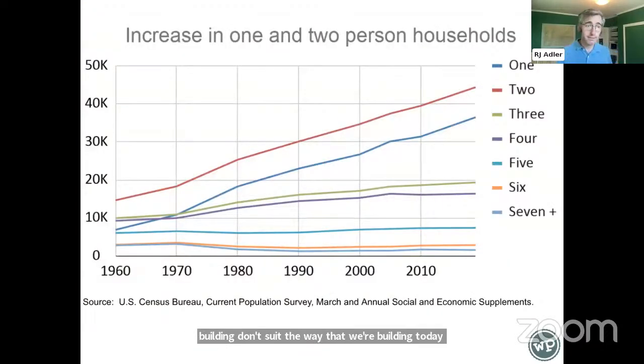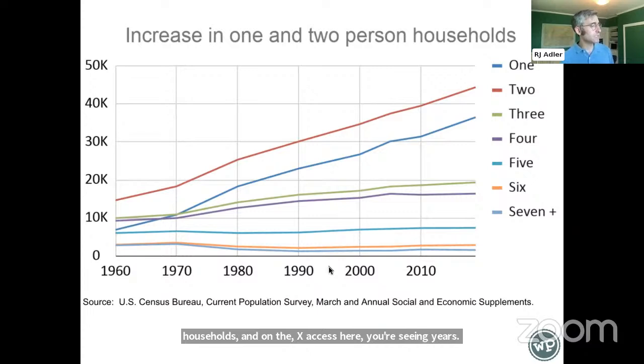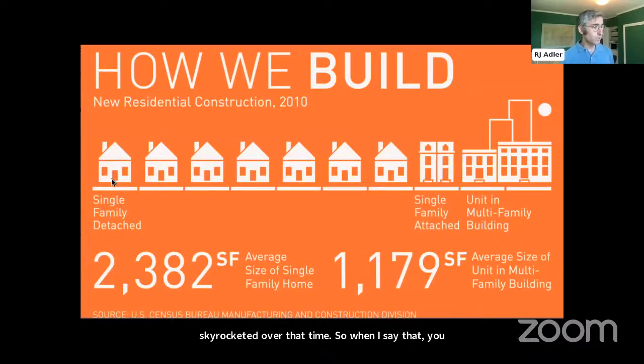I really love this graph. This graph shows the difference in the number of person households over the last 60 years. On the y-axis, you're seeing thousands of households, and on the x-axis, you're seeing years. Over 60 years, you've seen 1 and 2 person households, so 1 person living by themselves or living with 1 other person. Back in the 1960s, it was pretty similar to the number of households that had 3 or more people living together. But that number of 1 and 2 person households has just skyrocketed over that time. So when I say that we used to build like this, we are still building like we were living in the 1960s.